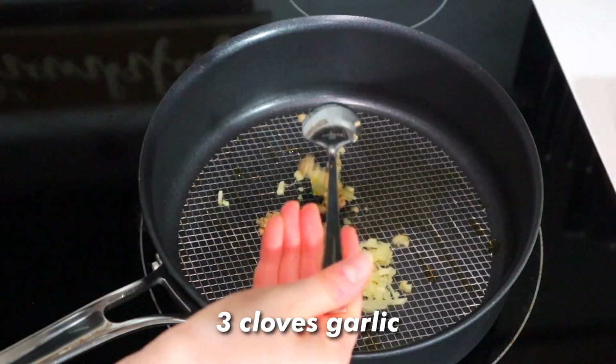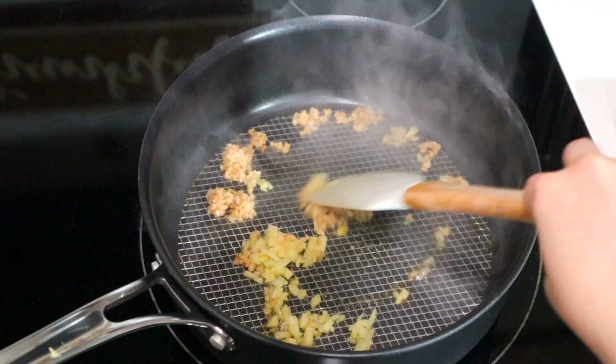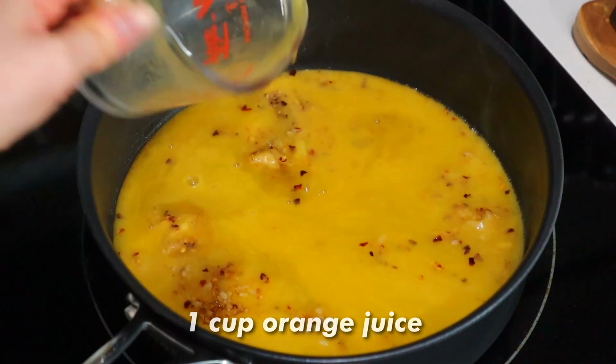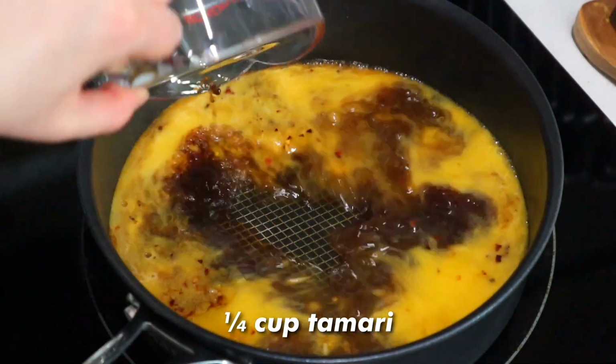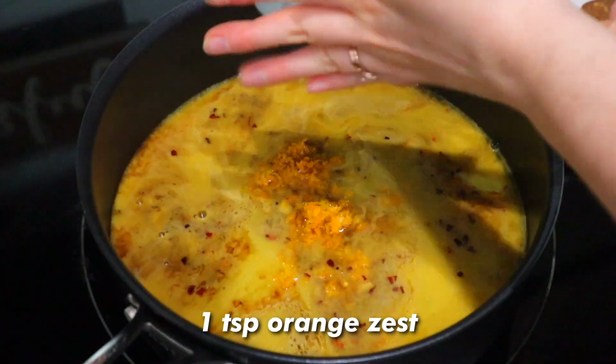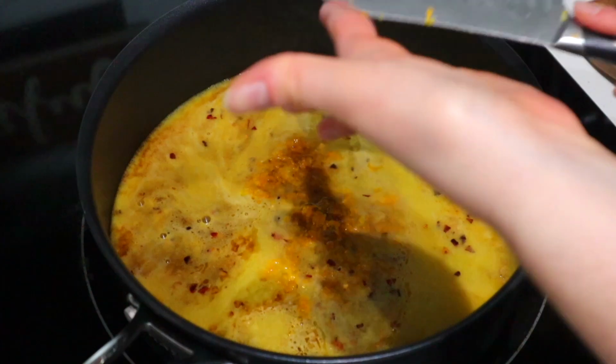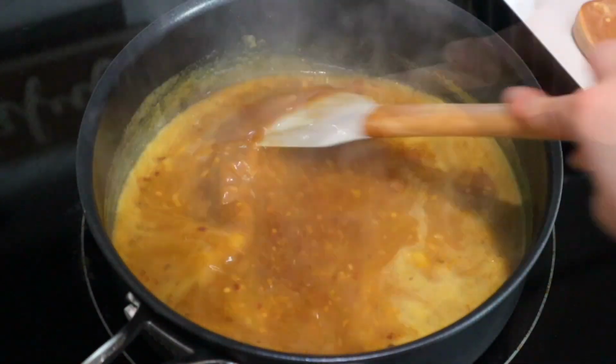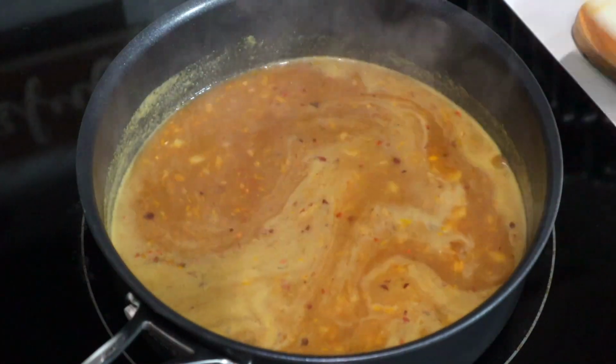You're gonna saute up some fresh ginger and minced garlic, and then you're gonna add a cup of orange juice. It could be fresh squeezed, it could be from the carton, no biggie. And then we need the saltiness. You're gonna add some soy sauce or gluten-free tamari. You're gonna add some sweetener in the coconut sugar. And of course, don't forget the orange zest for extra orange punchy flavor.